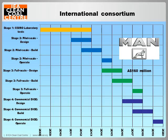MAN Diesel and Turbo are now operating a 1 megawatt pilot scale DICE in Japan on MRC produced by multiple companies. The next milestone with this pilot scale test is results due in 2016. Assuming acceptable results from DICE and the MRC fuel cycle, then DICE could proceed to the next stage of development.